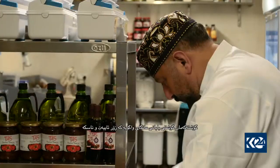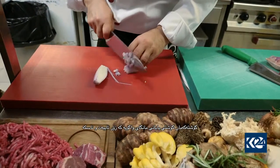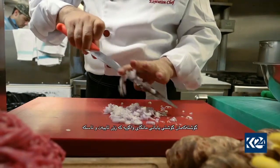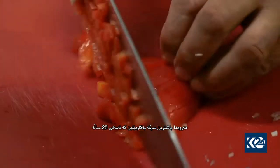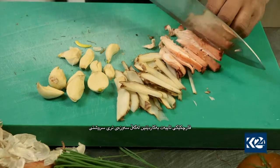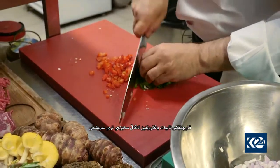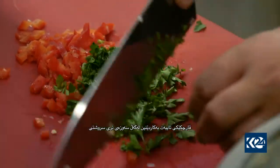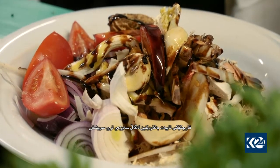Yes, we use Japanese wagyu meat, and it is very special meat, as people know. We use 25-year-old vinegar, which is the best, and we use kinds of mushrooms, and we use organic onion and organic tomatoes for the salads, and organic special extra virgin olive oil, and special smoked garlic.